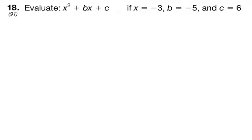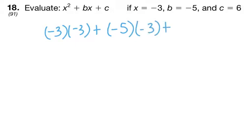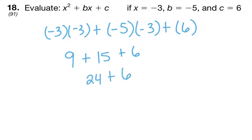All right, so if x is -3, I'm going to do x squared, so that's -3 times -3, plus b, -5, times x, which is -3, plus c, which is 6. -3 times -3 is 9. -5 times -3 is 15, and 6 stays the same. 9 plus 15 is 24, and 24 plus 6 is 30. So 30 is my final answer.